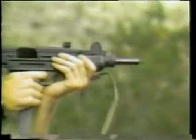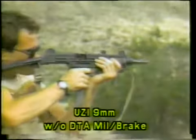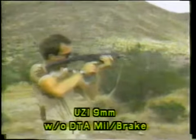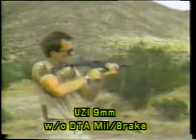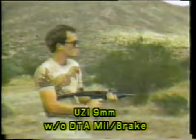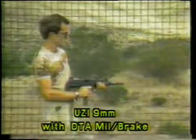This is the popular Uzi 9mm, shown without the Millbrake. And now with the DTA Millbrake.